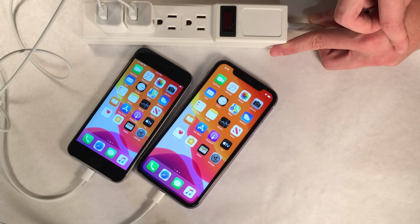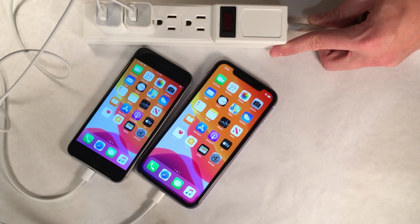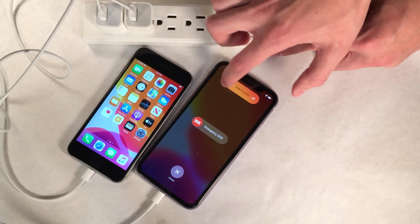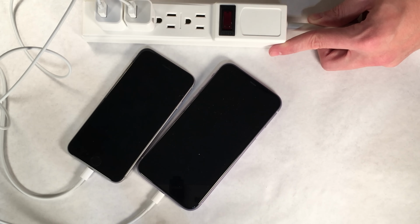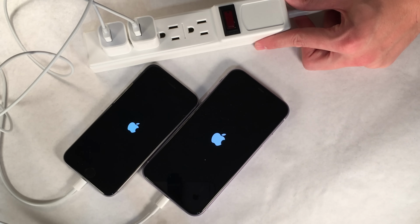So as you can see right here, both of the iPhones' app switchers are empty, and both of the iPhones are connected to their respective chargers connected to the same power strip. So we're going to go ahead and power the iPhones off, and the power strip is off, by the way. And basically what we're going to do is, once the iPhones are completely off, we're going to go ahead and turn the power strip on, and it's going to turn the iPhones on at the same time. So I'm actually not going to cut anything out of this portion of the video. I want you guys to see how long this takes in real time.